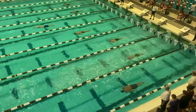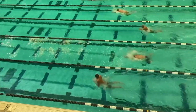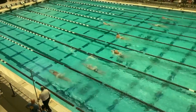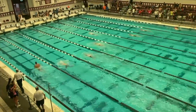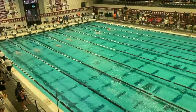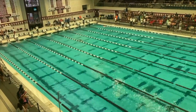I was feeling solid up until about this point at the 125, where I got this weird tingling in my arms that I've never felt before, in my triceps. It was a little bit in my biceps. And I started going, oh shit, this might be a problem. And so I held it together for the third 50, 15 strokes into the wall, 37.8. So, split wise, I'm holding it.